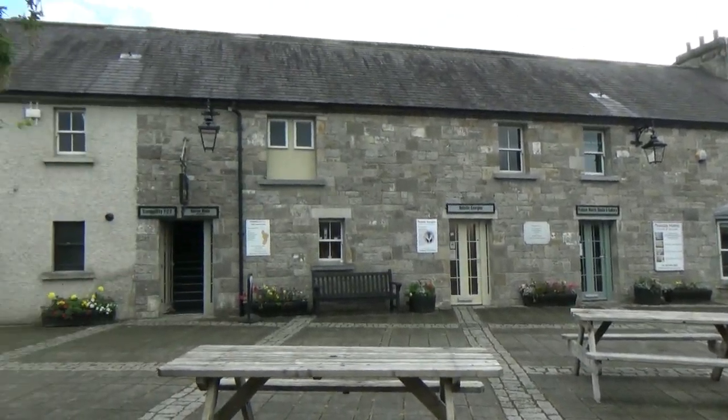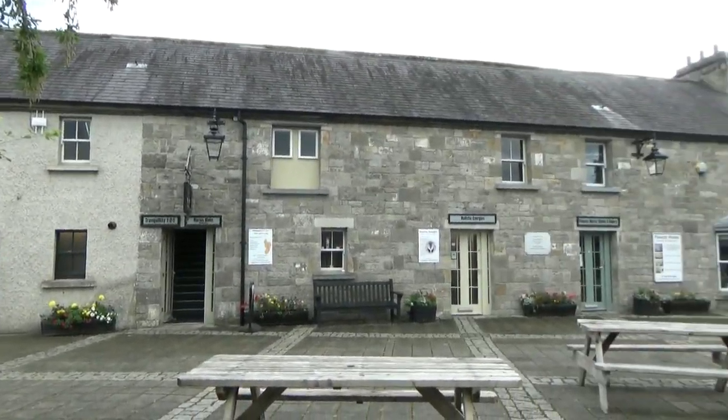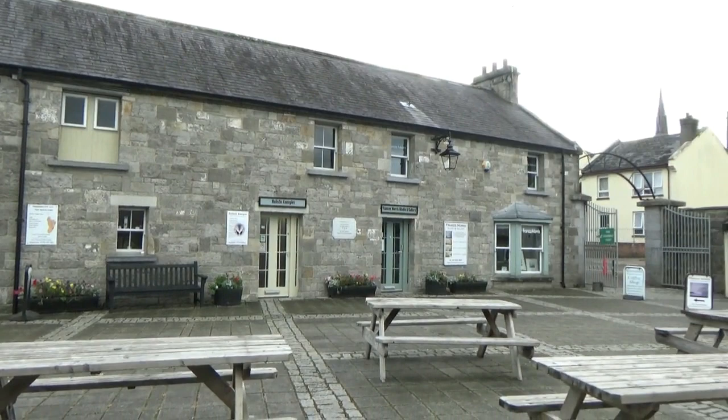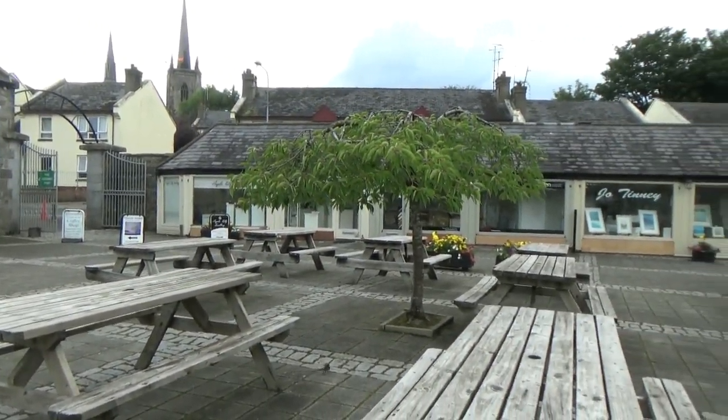Currently at the place called the Butter Market in Enniskillen, and it is a kind of a craft village kind of thing. And there's holistic healing places, and there's artist studios, and there's coffee shops. So I'm just going to briefly give you a look around before they close up.